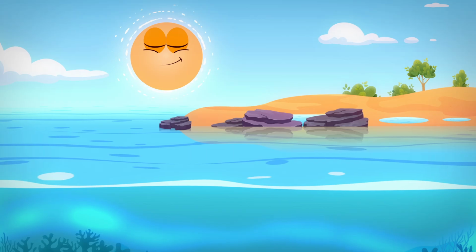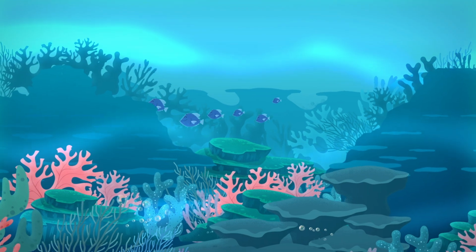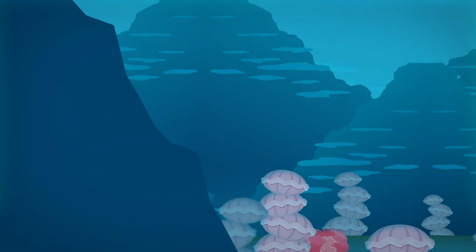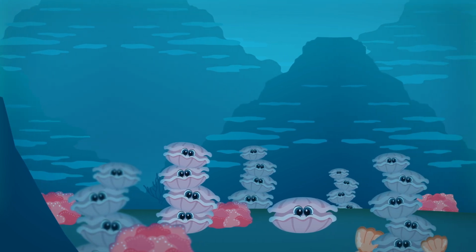And get this, while corals and seaweeds love the shallow, sun-kissed spots near the coast, other reef builders, like oysters and sponges, are happy to chill in the deeper, darker parts of the ocean. They're like the night owls of the reef world, filtering away without needing a single ray of sunlight.